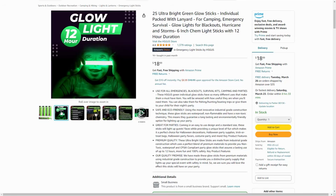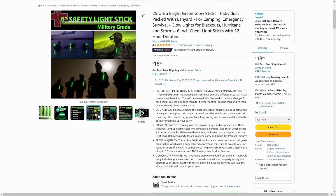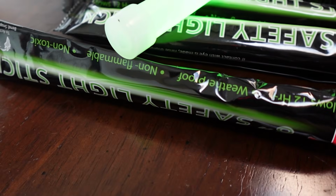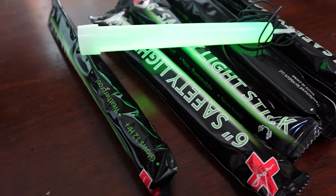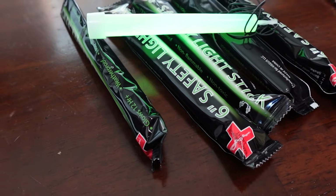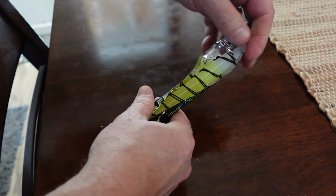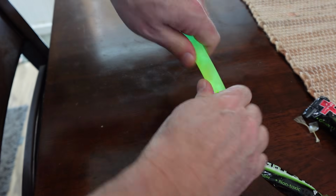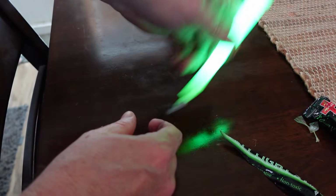Number 16 here on my list, I have glow sticks, and you've got to be careful with glow sticks because you can get some pretty cheap, low-cost ones that aren't really going to do the job or aren't going to last a very long time. These ones I've got here, these 25 ultra bright green glow sticks, are about $19, $20, and they have about a 12-hour duration. There are a lot of different lighting options that we have, but the glow sticks could be good for vehicles, whether you're signaling somebody, or good just to have around the house, and even a little bit of entertainment for the children when the power goes out.